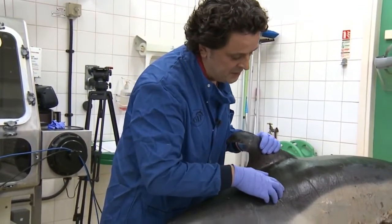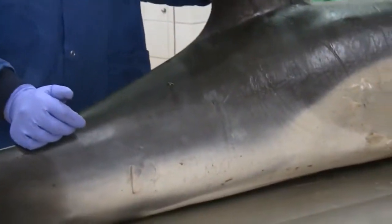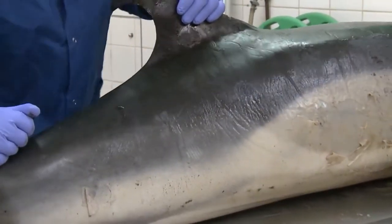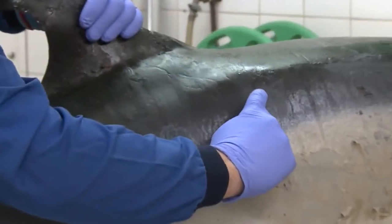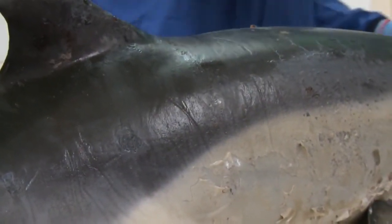This is consistent with infection with pox virus, the same way that we get viral infections or diseases when we're younger, cetaceans get them too. So it'd be an incidental finding. Over here we can see these little parallel marks. These are called rake marks. They're made when cetacean teeth interact with the skin.